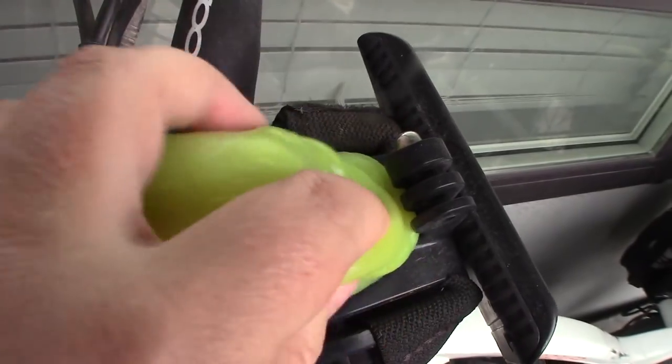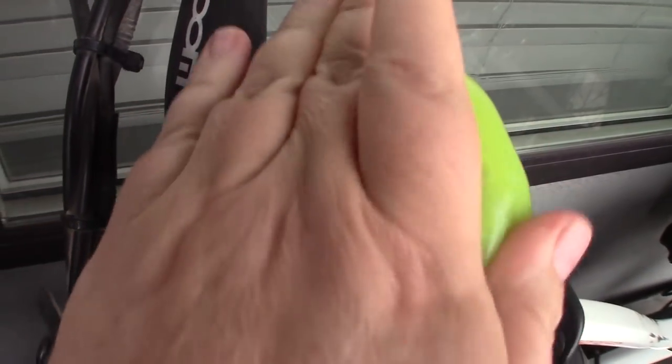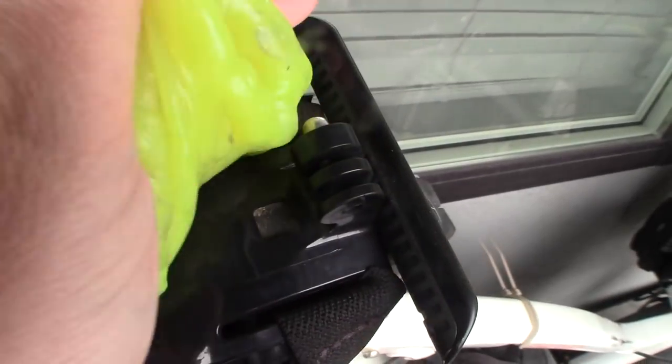But then all you do is you work the dirt back in here. I've been using this one for a month and you can barely see the dirt in there. So these should last me a really long time.